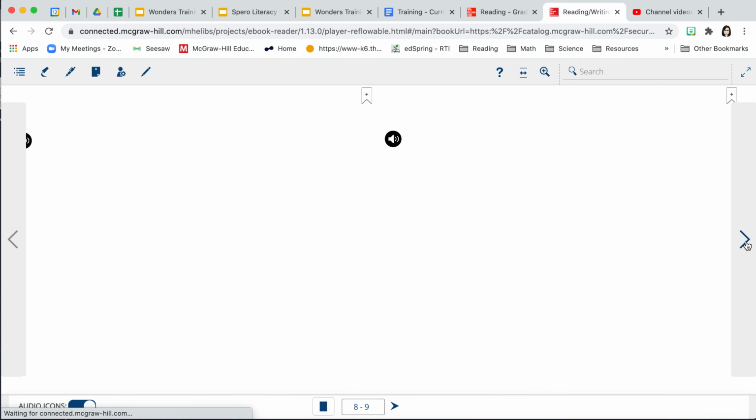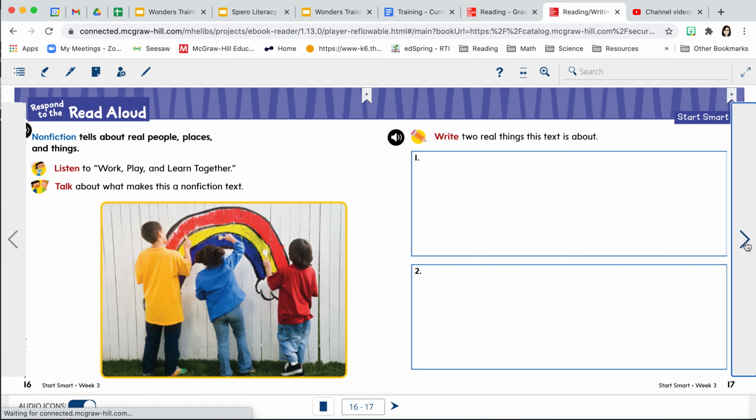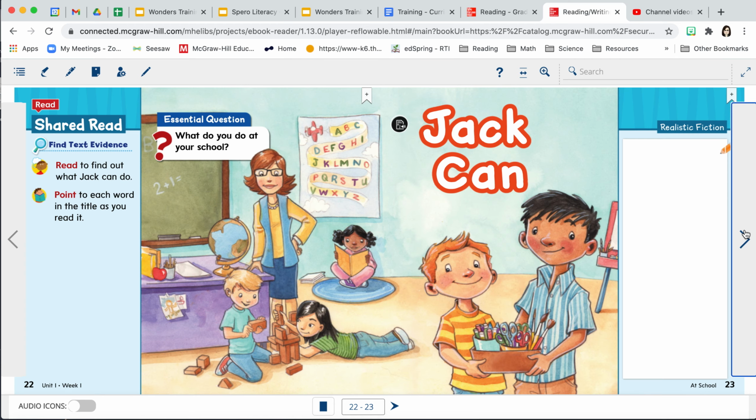I'm going to click through a little bit because this has the Smart Start on it. The Smart Start is that week 0. I didn't really do that, but you absolutely can. It's just going to be review. In the first grade one, it's pretty easy, so I never really did it. I just jumped right in. All right, so this is the reading and writing companion. This is supposed to be the student's writing instruction. And this has a little book, kind of like a decodable reader almost, right?